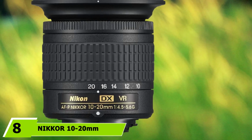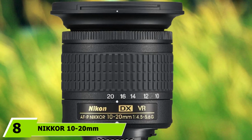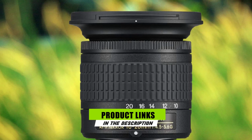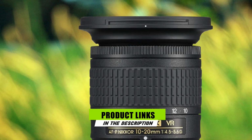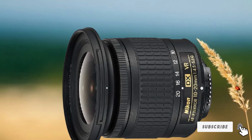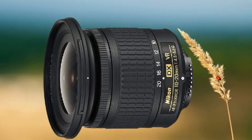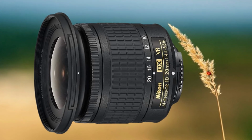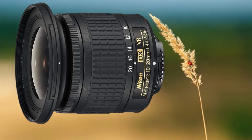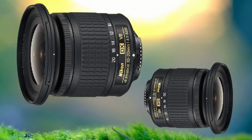The number 8 position is held by NIKKOR 10 to 20mm f/4.5-5.6 G. Are you passionate about shooting beautiful sceneries or cityscapes, and you can't get enough of wide-angle lenses? We all know how big of an investment prime wide-angle lenses can be. With the Nikon AF-DX NIKKOR 10 to 20mm f/4.5-5.6 G VR lens, you get something that can provide sharp images of beautiful landscapes.